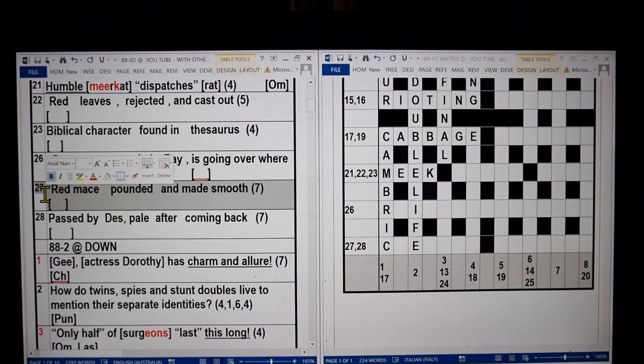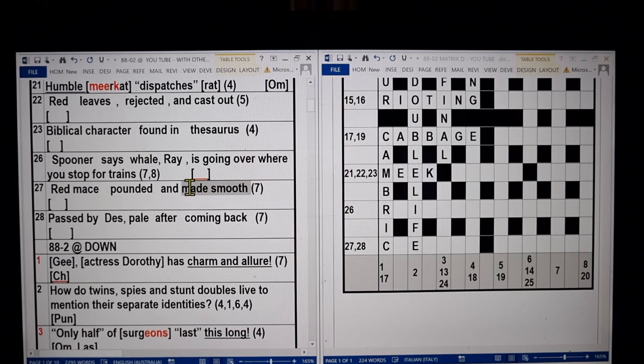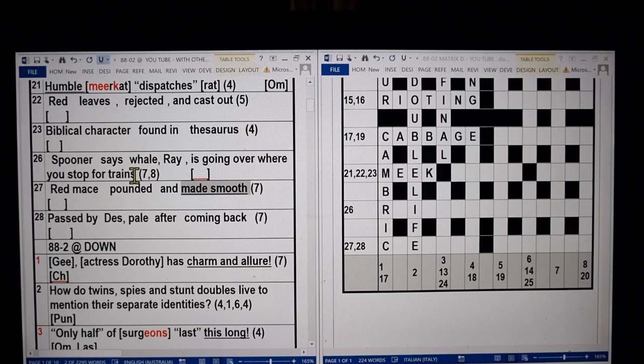Red mace pounded and made smooth. Over to you. Pause and solve. Okay, get an answer. Now, 27 across, you see two letters, C and an E there. And red mace has got a C and an E. I'm tending to think that's going to be the fodder. So I reckon this is going to be the key. Made smooth. What's made smooth? You want a road or a porridge? If you made something smooth. Pounded looks like the key.